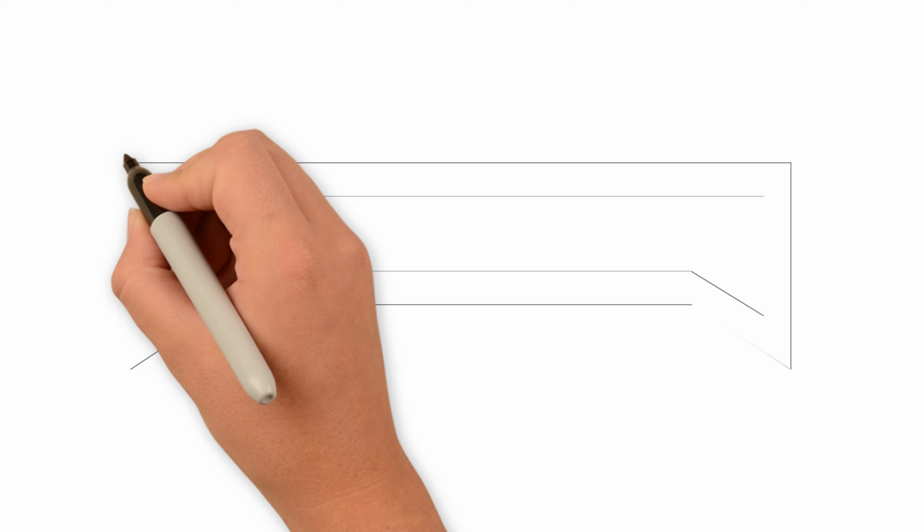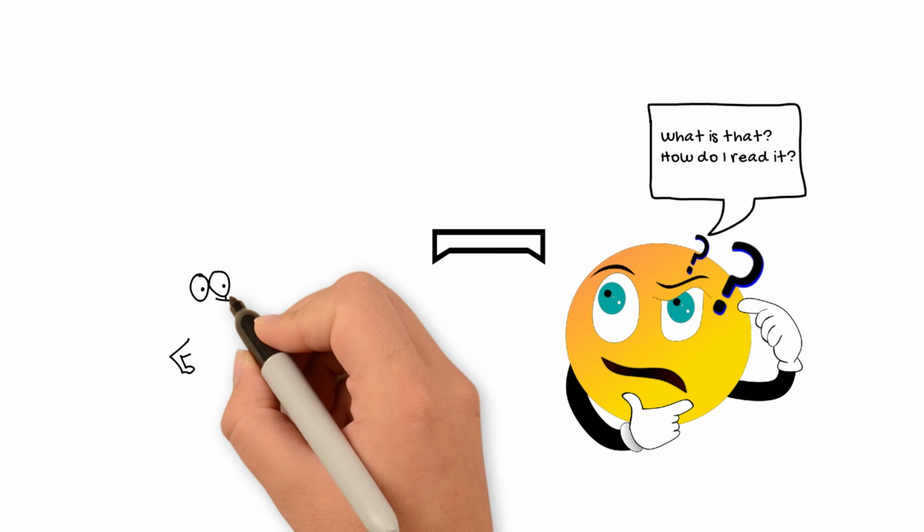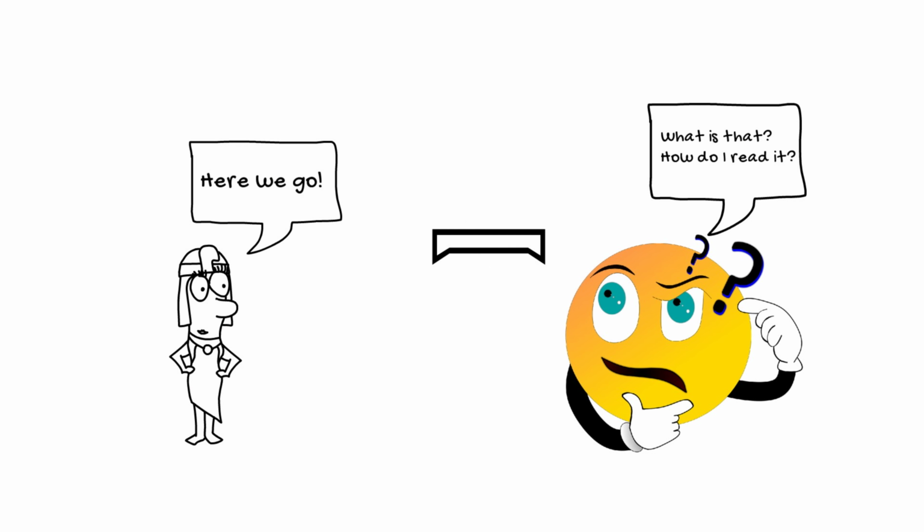All right, let's get into another hieroglyph today. So, what is this long, thin thing with the little pointy ends on it? We'll get into that in just a moment.